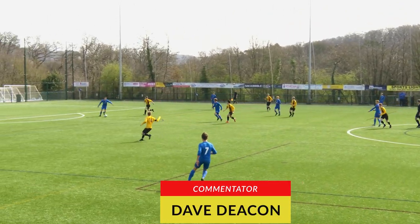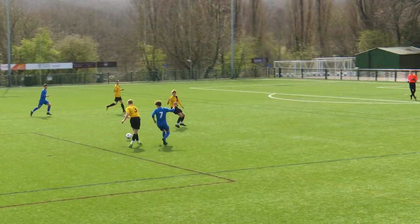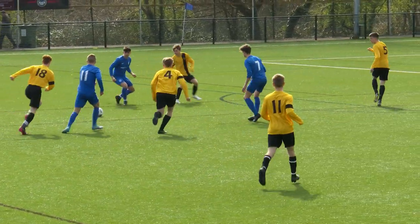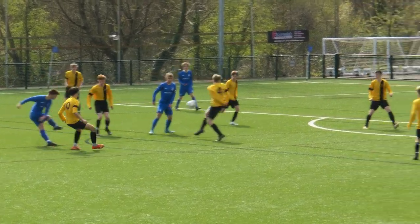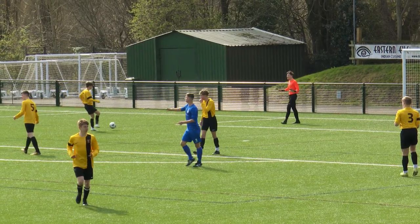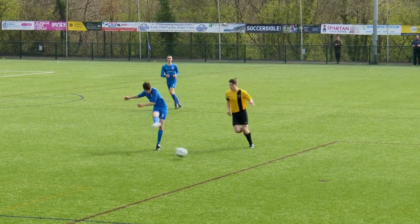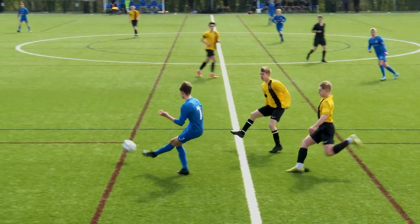Devon in the blue and Cornwall as always in the amber and black, and under-16s playing first this afternoon, and it's Devon that are attacking at the moment. In fact, good play there by Charlie Wood, number 10, and first shot on goal 24 seconds into the match. Zach McNamara on the ball, looks up. The option was there to find Evan Murray. Eventually it does come to Murray.